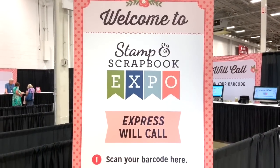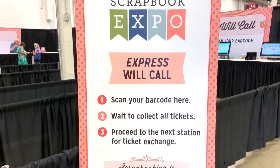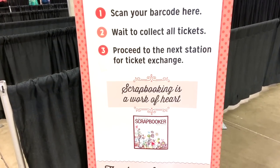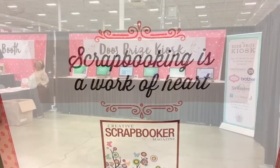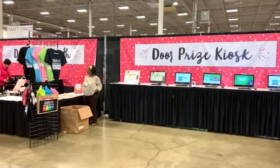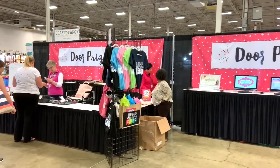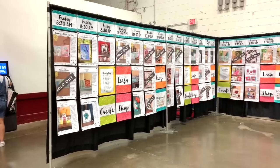Pre-registering was definitely the way to go. You saved a few dollars and getting into the show was super easy. You just scanned your barcode, collected your tickets, and you were off to the show. If you pre-registered, you were also automatically entered into all of the door prize contests, which happened all day long. And they had some fun contests involving numbers on the ground where you would run and stand on a number and then they would call out a winner.